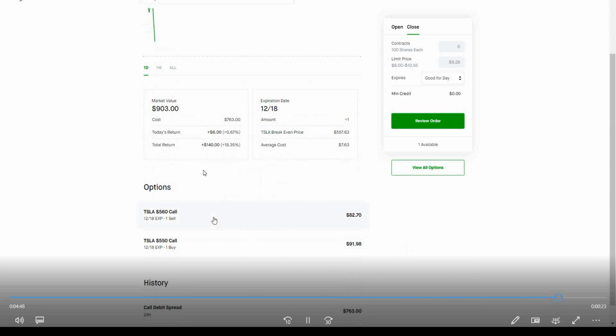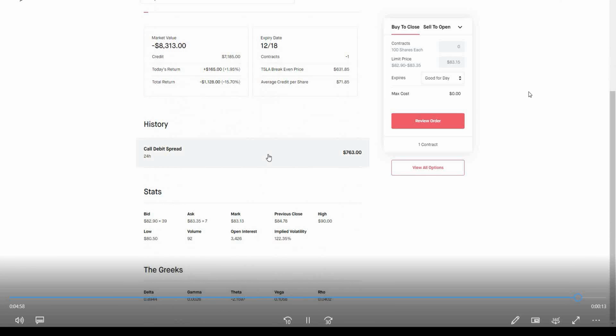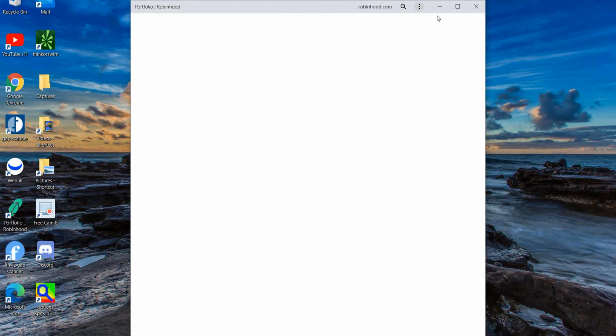So that's that. As of yesterday, I was up 180 on this Tesla debit spread. I'll show you the other position I opened.